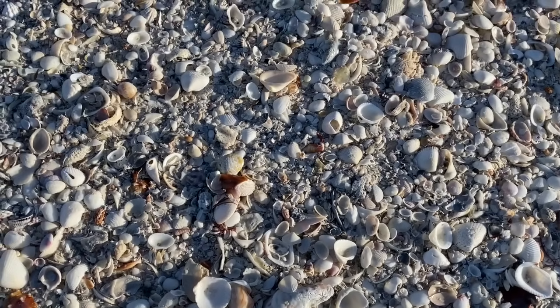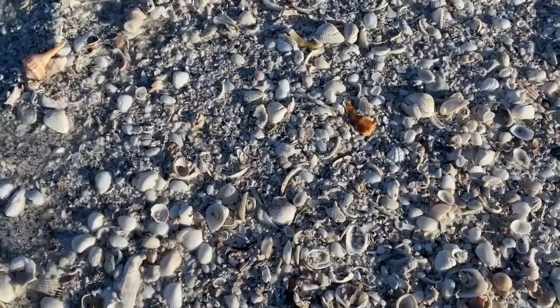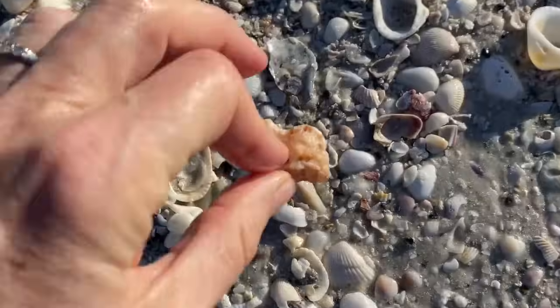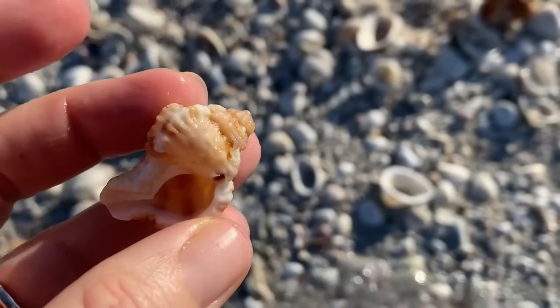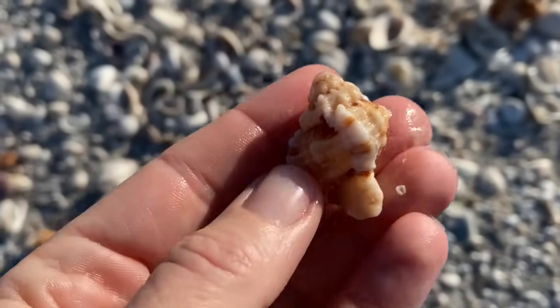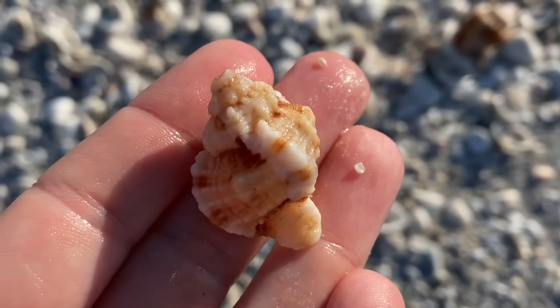Okay. Oh, I see another one. I bet, do I miss it or do I grab it? I miss it. Oh well, what are you going to do? All right, that's an apple murex. It's very worn down. It's been hugged by the beach quite a few times.